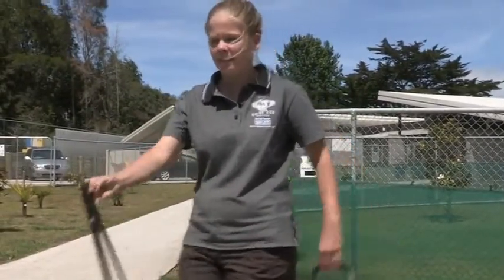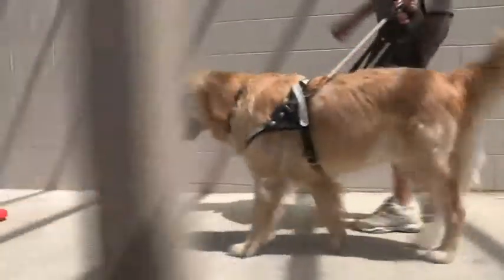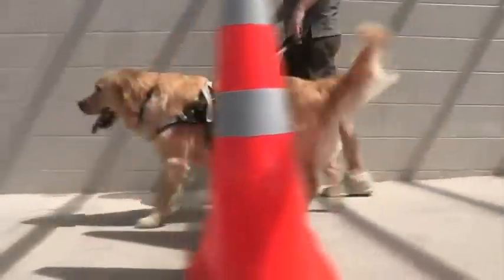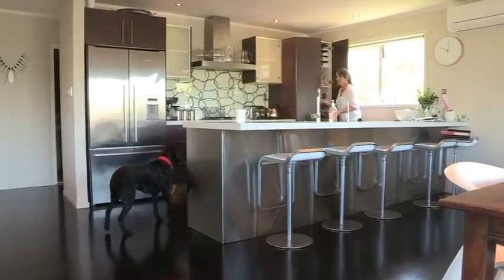Our dogs know when they're working because they've got the harness on, it's as simple as that. A very special piece of kit that enables the dog to know that it's working and transfer the movement of the dog to the blind person, so the blind person knows which way to follow the dog. Once the harness is taken off, the dog is in relaxation mode, it behaves like any other family pet.